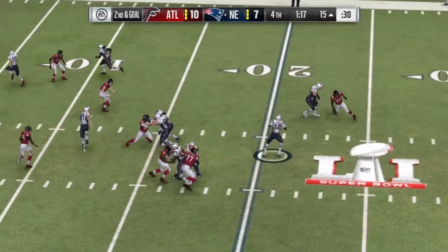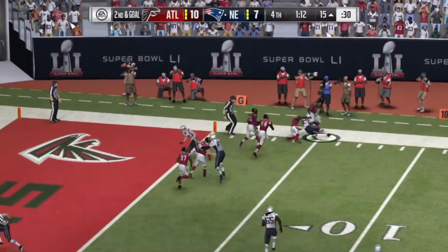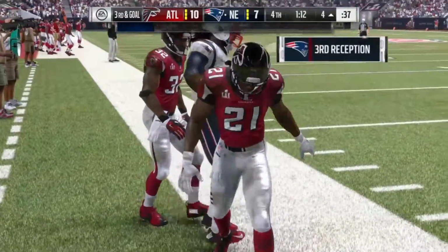Back to throw. Looking for someone to throw to. Finding a safety valve here. That's complete. They get 11 back on that one. It leads to 3rd down.